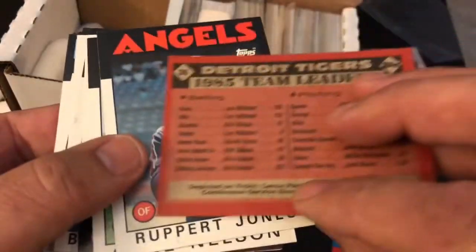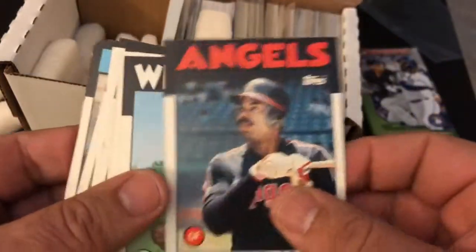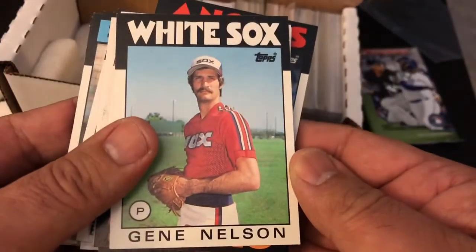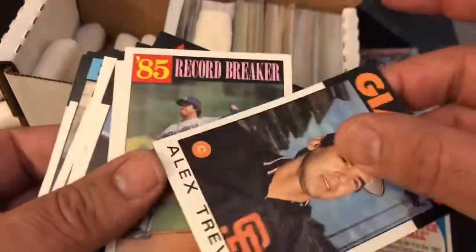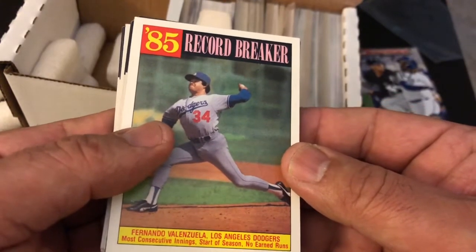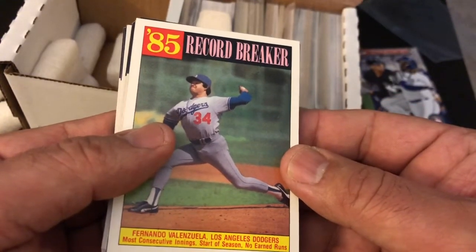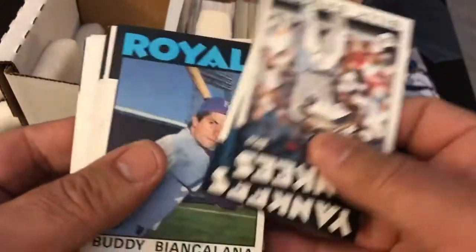Oh, another leaders card, Tigers. Rupert Jones. Gene Nelson, White Sox. Alex Trevino, Giants. Record breaker, 1985. Ah, Fernando Valenzuela, very nice. Consecutive innings, start of a season, no earned runs. Very cool.